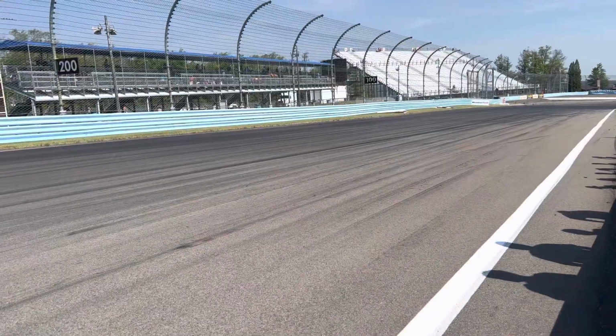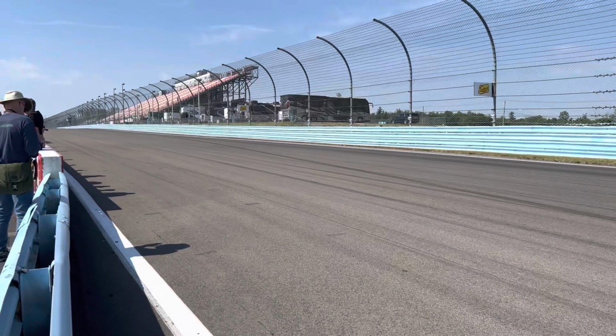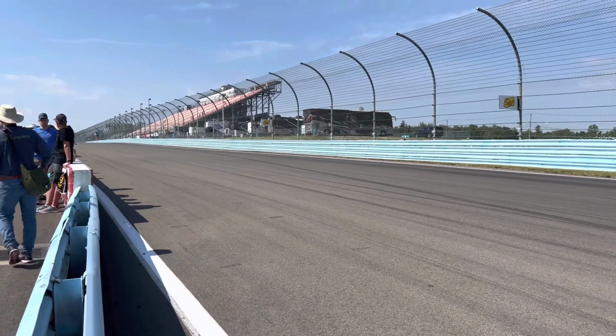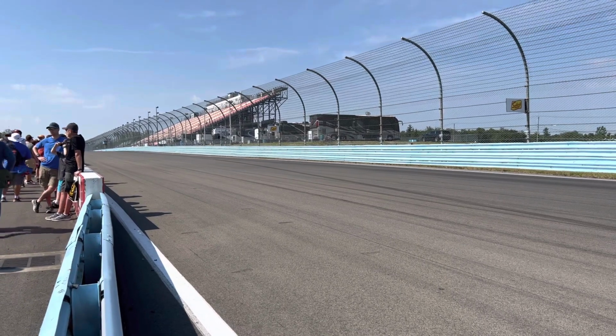This is going to be as close as we're going to get to the racing surface today. We're right there. It's right there. Look, my shadow's on it. They can run me over. Standing on the edge, the end of the pit road, all the way down to the bottom. We have completed the grid walk.